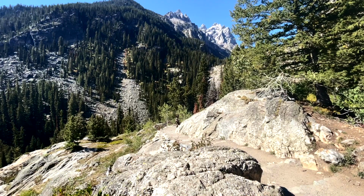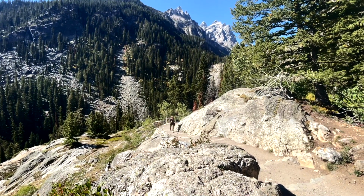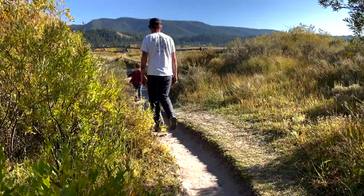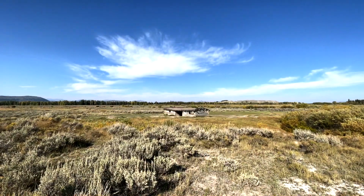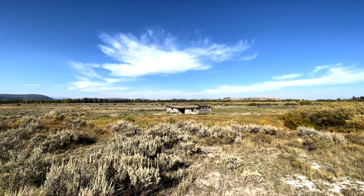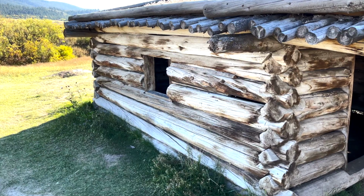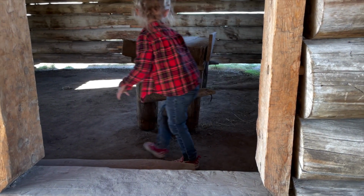The park contains 200 miles of hiking trails. These trails can be easy lakeside walks up to very strenuous mountain passes. The walk around the historic Cunningham Cabin is very easy. It's great for travelers with kids, and it gives the viewer a glimpse of what life may have been like 136 years ago.